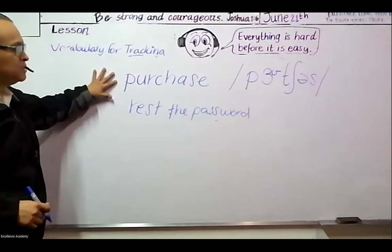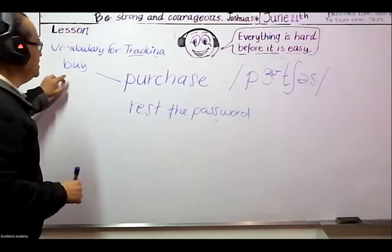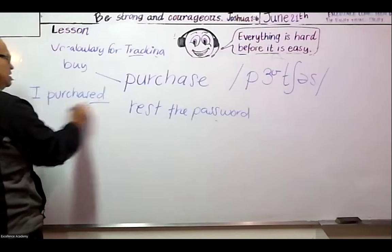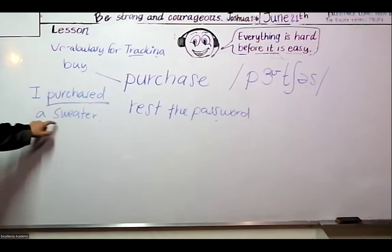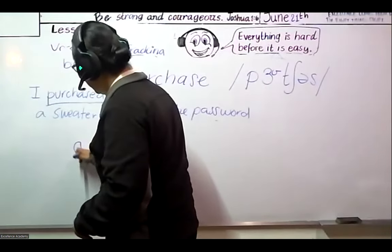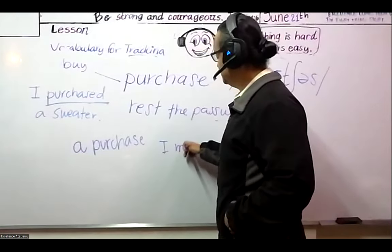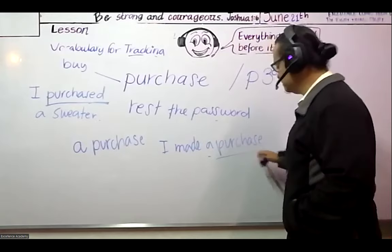Purchase. To purchase is to buy. So as a verb, it's like saying buy. When you say, for instance, I purchased, in the past tense, it's a regular verb, purchased. I purchased a sweater online. That means I bought a sweater. It's just another way of saying buy. Do you understand? And we can use purchase as a noun when you say a purchase. When you put the article, it's a noun. And it's like saying, I made a purchase. It's like saying, hice una compra. I made a purchase. Okay?